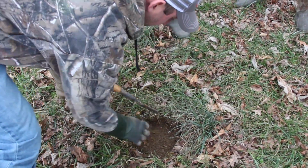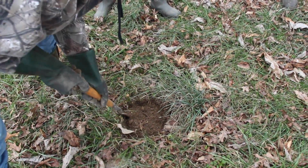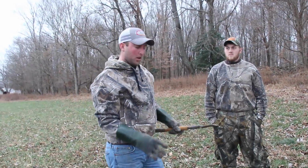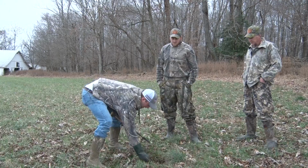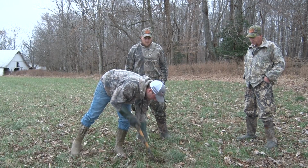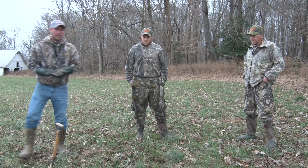While you're digging these traps, you want to make sure you get all the rocks out. This is not rocky ground, but you don't ever want any rocks or anything like that in your bedding area, because once you've got your trap in there, they might prevent your jaws from closing all the way. Okay, we've got that spot ready. Everything's ready to go right there as far as for the trap to be bedded. Now we just have to get our traps and our stakes and we'll put one in the ground.